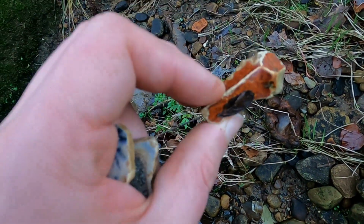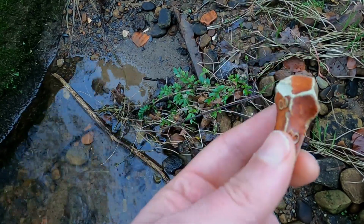Now that is an unusual piece of pottery. Any ideas what it was?